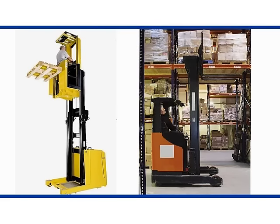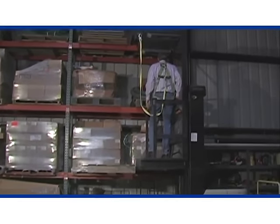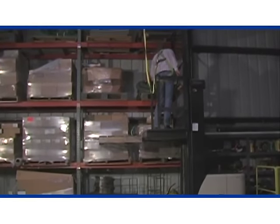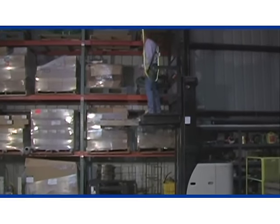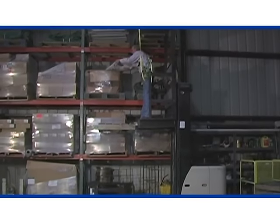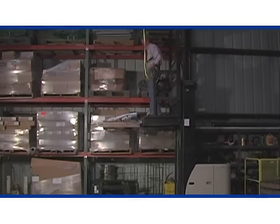Order pickers are similar to reach trucks in several aspects, and also similar to walkie riders in some respects. Reach trucks are used to pick up and pull down full pallets, while the operator stays in the ground-level operator station. In order pickers, the operator station raises and lowers with the forks, so the operator can pull from or add to items on pallets that are in elevated racks.